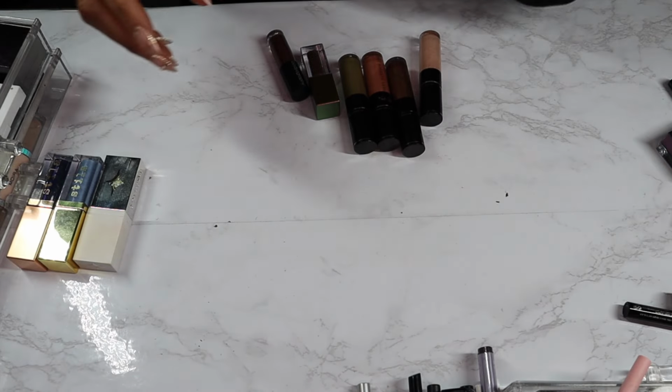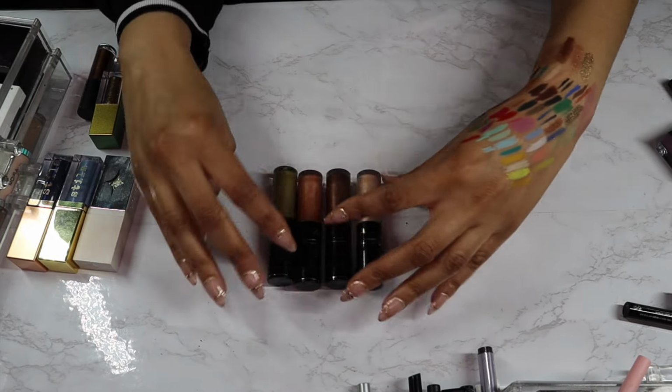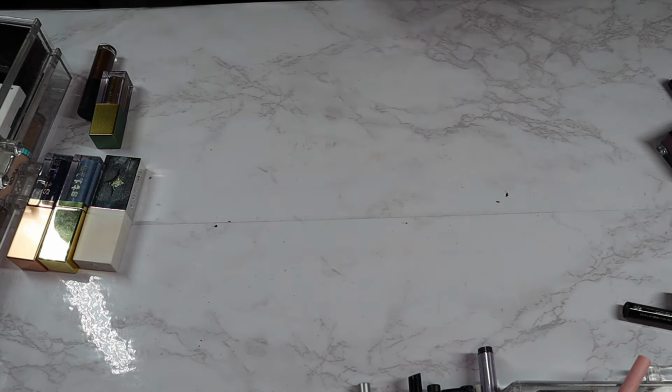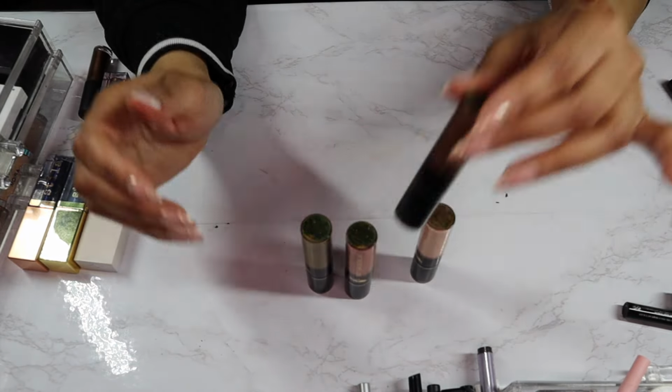Next up, let's do these Pat McGraths, because I do believe some of these are gonna go. These are her Fetishized Longwear Liquid Eyeshadows, and they're all metallics. I'll show them to you.